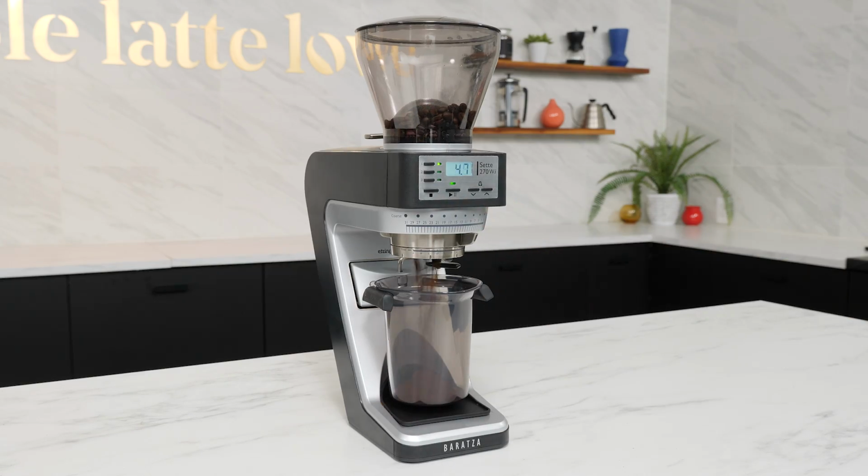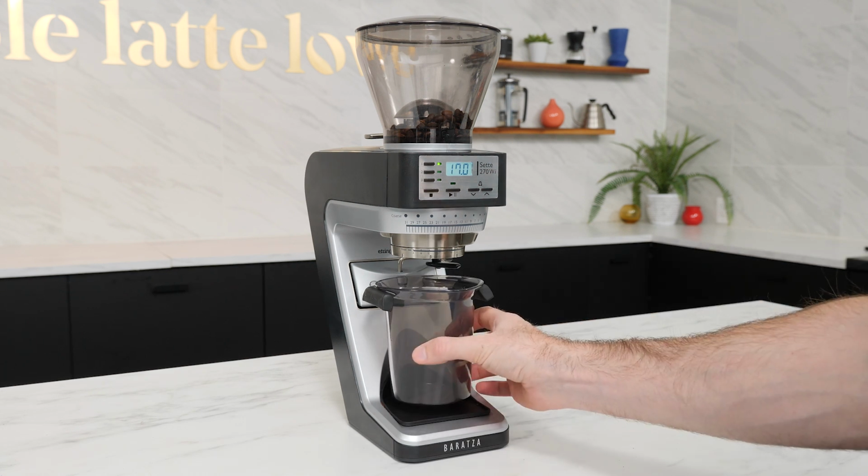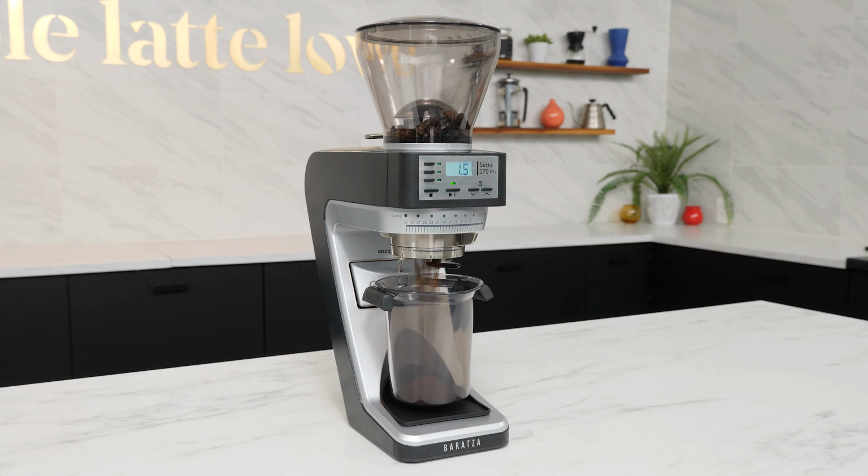In other words, the grinder will learn the qualities of your coffee and make adjustments in order to hit your dose. Change the dose, grind size, or type of beans, and it will adjust the grind time to match automatically.